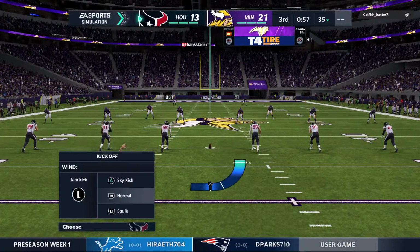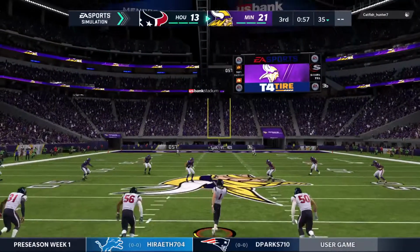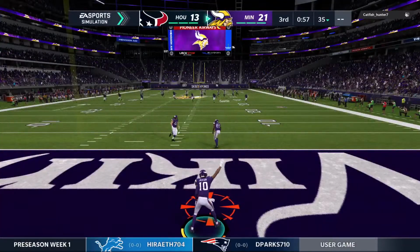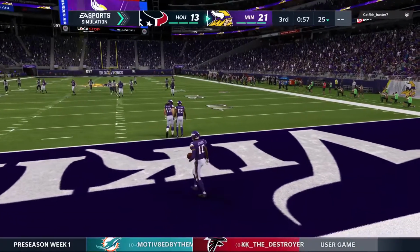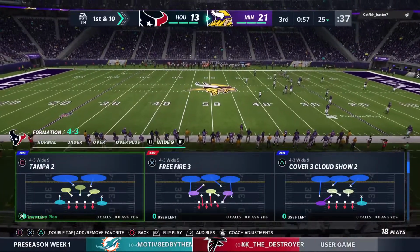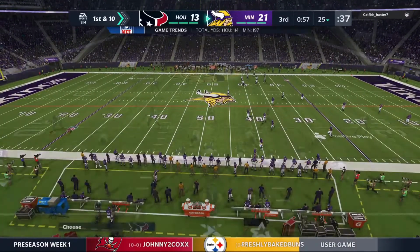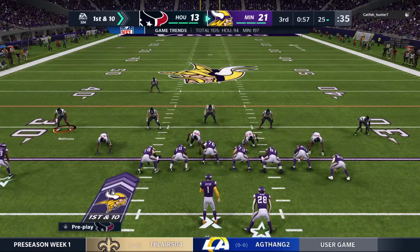Gay set to kick off. Now he's back out there to boom this one away, maybe with some frustration after the PAT miss. And no return on this one as the fair catch is signaled for and taken. The Vikings take over 1st and 10 at their own 25-yard line. Here are the Vikings now to start their next drive.